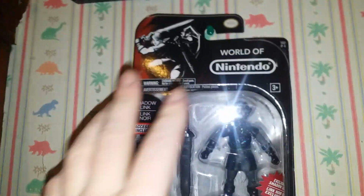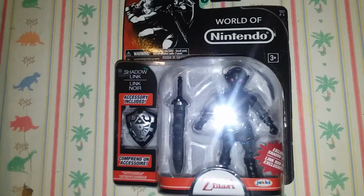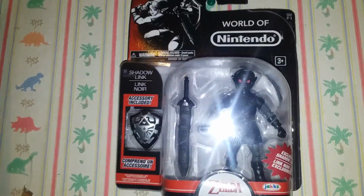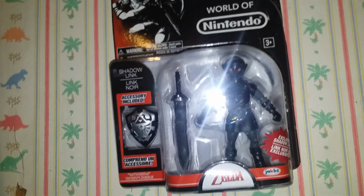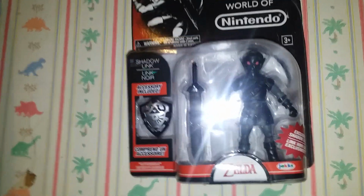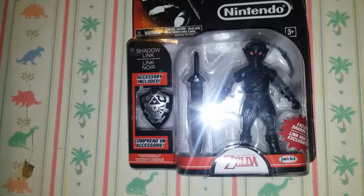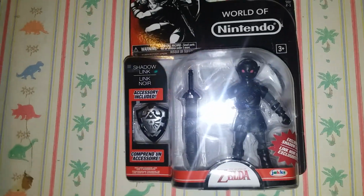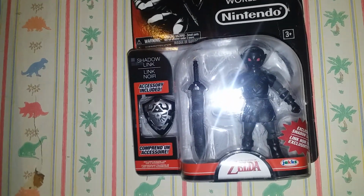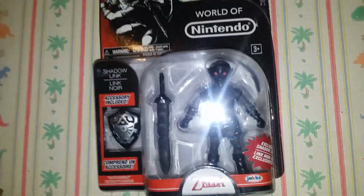And this was from the World of Nintendo Jakks Pacific. It was an exclusive figure. Basically, it was only sold at Spencer's, but then I later started seeing it in card stores that sell calendars and little puzzle games and stuff. I still see them in there sometimes. Sorry, the light's glaring on it. Because this one is more expensive, it's like $20 compared to the others, which are like 8 or 9, I keep it in the box and have it hanging on the shelf here. Shadow Link.